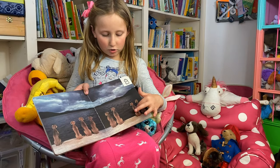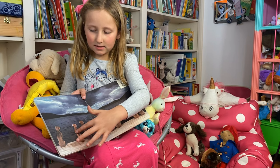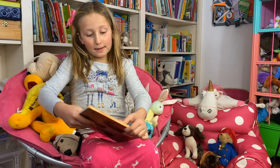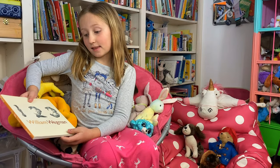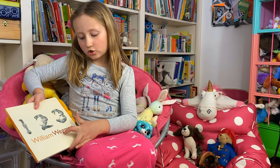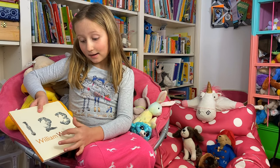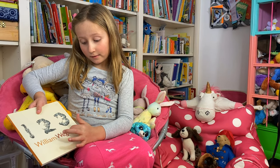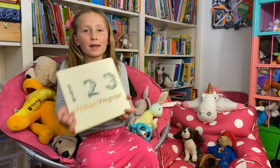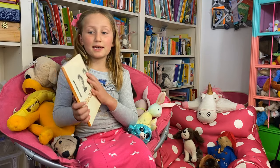One, two, three, four, five, six, seven, eight. And for example, how many letters are in Wegman? W-E-G-M-A-N. And one, two, three, four, five, six. So there are six letters in Wegman. And those are some of the different ways you can count to 10.